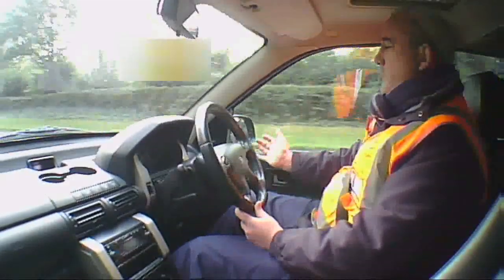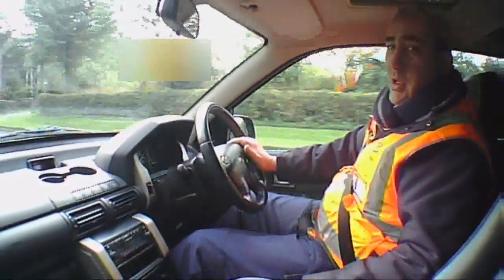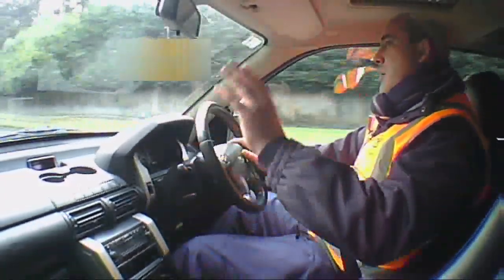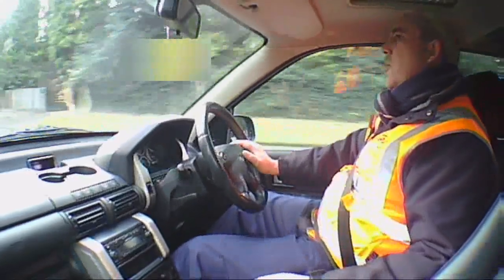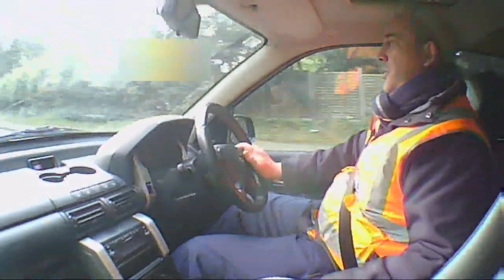The side mirrors are enormous. We like that. Great big mirrors, the bigger the better. Screw the aerodynamics. We want to see where we've been. We want to see what's going on around the car. Rear view vision's not bad. The headrests do obstruct a little bit, which is a bit of a bummer.